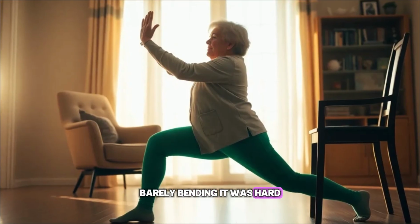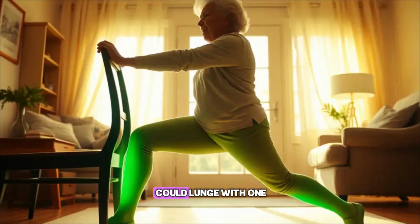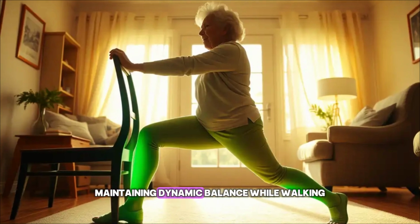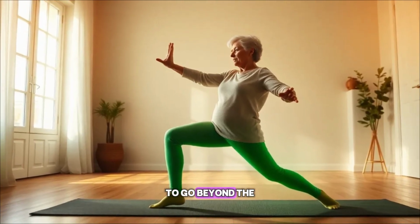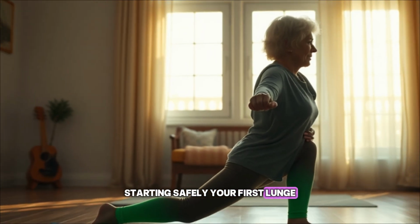Her physical therapist introduced lunges, modified at first, just stepping forward, barely bending. It was hard. She cried more than once, but she kept going. By week 4, she could lunge with one hand on a chair for support. By month 3, she no longer needed the walker, maintaining dynamic balance while walking. And mentally, lunges rebuild the courage to move, to go beyond the threshold of fear and step into life with strength.